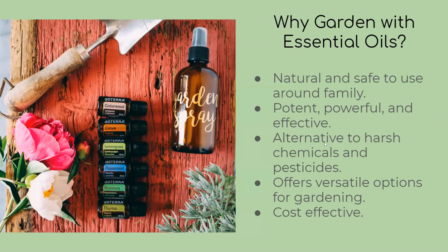Okay, so why garden with essential oils? There are so many reasons. It's natural and safe to use around your family, around your pets. We all know that doTERRA has the highest quality of oils. So if you use doTERRA, they are potent, powerful, and very effective. They're a great alternative to harsh chemicals and pesticides. Most of us know that chemicals and pesticides can not only be bad for us, but bad for the environment. And they offer versatile options for gardening, and they're very cost effective.